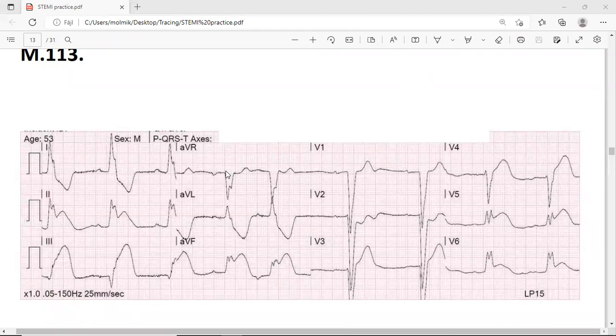Now the ST elevation. In lead 2, lead 3, and aVF we do have ST elevation, and also in V5 and V6. So that means this patient has an inferior MI, inferior STEMI, and left bundle branch block. That's good. Very good.